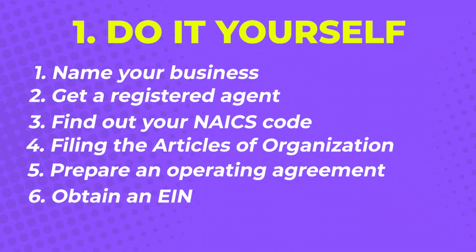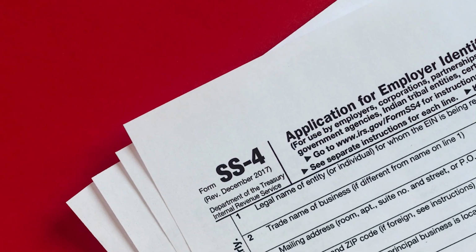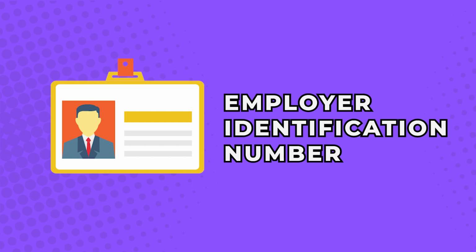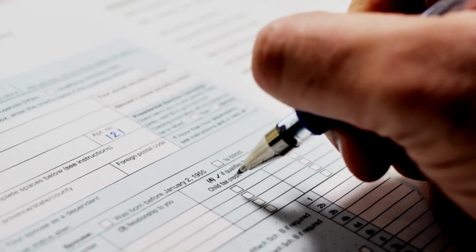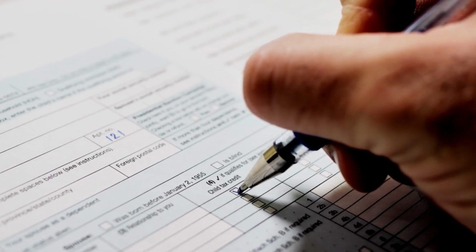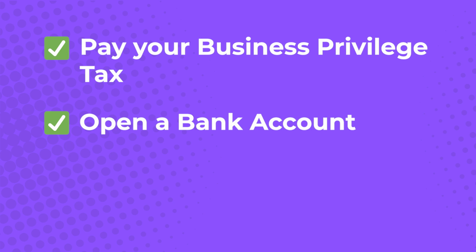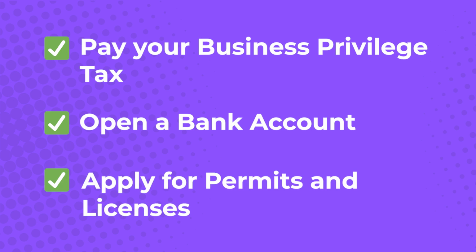Step 6. Obtaining an EIN. Getting an employer identification number or an EIN comes next. An EIN is a federal tax ID issued by the IRS and is used to identify your firm on tax filings. This is also the identifier used when you pay for your business privilege tax, open a bank account, or apply for permits and licenses.